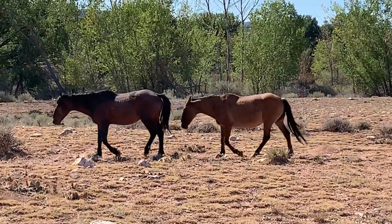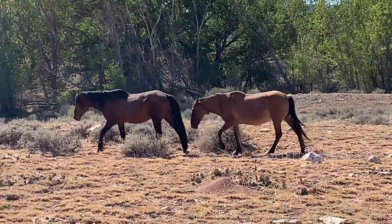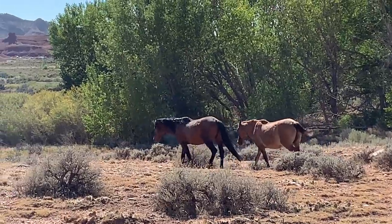Did I forget to mention, you might just see wild horses in Bighorn Canyon. 31,000 acres are set aside as a public range for wild horses in this area.